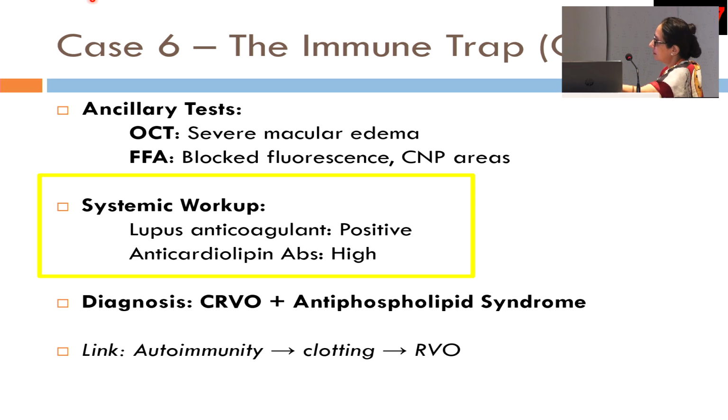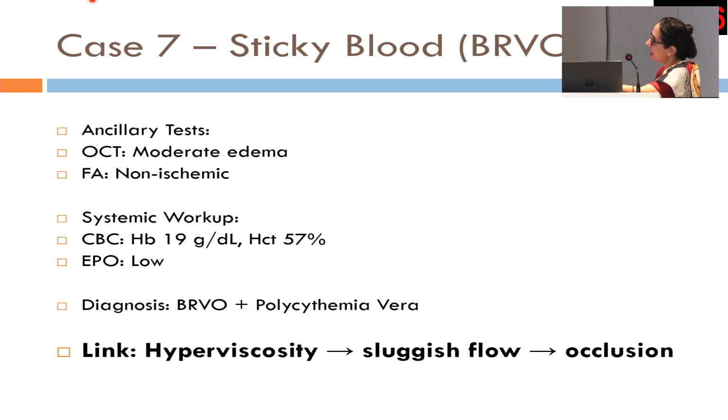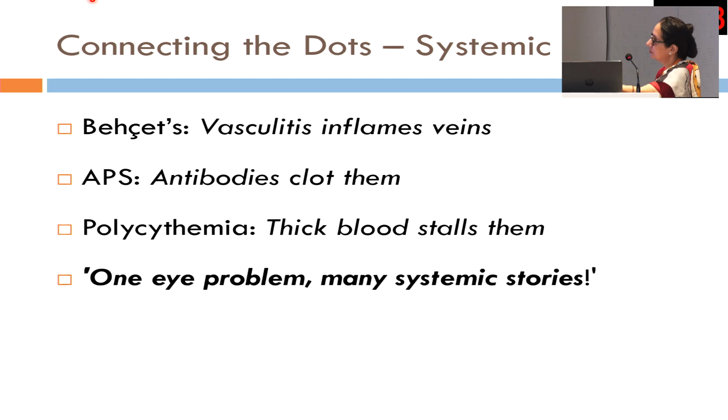Immune trap causing severe macular edema. This is lupus anticoagulant positive, so anticardiolipin antibodies high. So these are another type of BRVOs. Then sticky blood in a 40-year-old marathon runner, left eye blur, vision not bad. So this had a hemoglobin of 19 with hematocrit of 57%. So hyperviscosity syndromes are also not so uncommon, though rare.